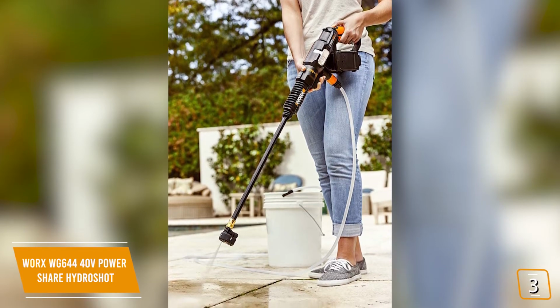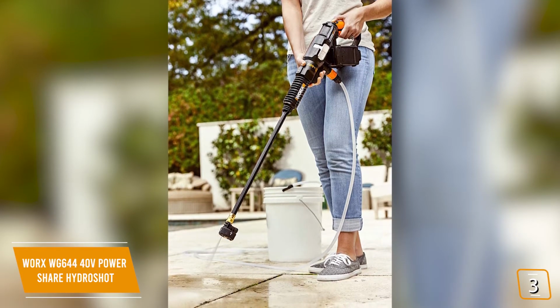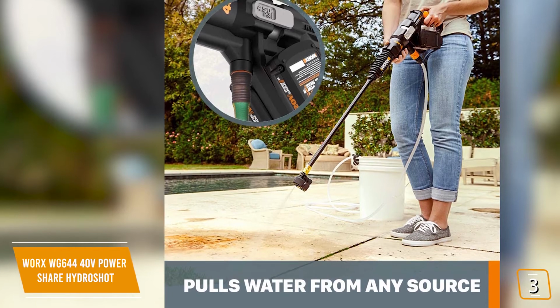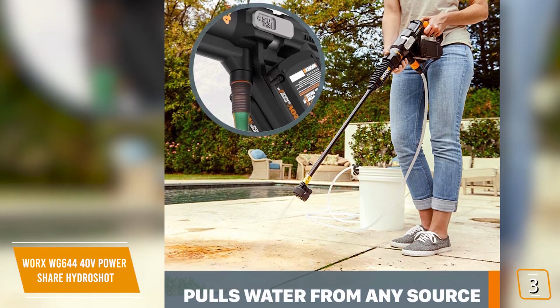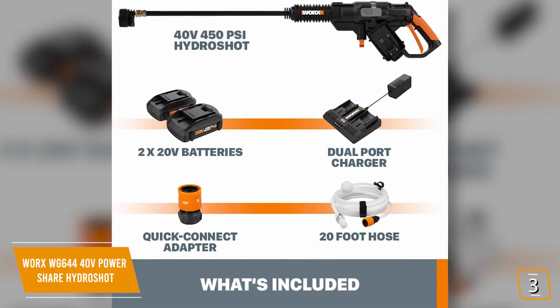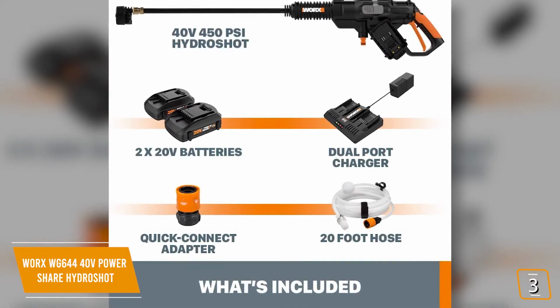Also, you won't suffer from arm fatigue while cleaning because the Hydroshot is fairly light, weighing only 7.3 pounds. Another convenient feature that you'll really like is the Hydroshot's ability to let you draw from a freshwater source like a pool or a lake if you're cleaning your boat. You'll really appreciate the Hydroshot's 5-in-1 nozzle, which lets you quickly switch from 5 levels of pressure intensity.